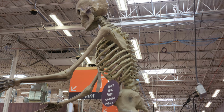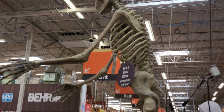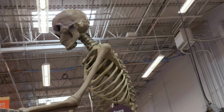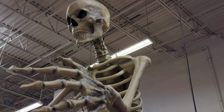Well, they have the 12-foot skeleton on display. Man, this thing is huge. He does have big feet. They're comically big. I don't, however, see a box. I don't think they... Oh, we'll check around. We'll look and see. Hey, buddy. Wow.